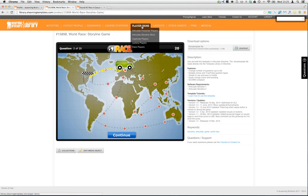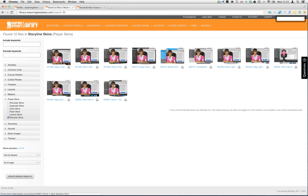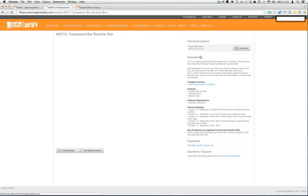Another thing with Storyline is if you want, we can get into Storyline skins, so put a wrapper around the player. Now, these are only available, just so you know, in Storyline 1 at this point. Storyline hasn't released the SDK for Storyline 2 yet. But you can put your player in a skin here just to kind of mix it up a little bit.